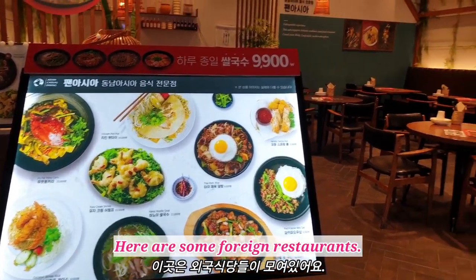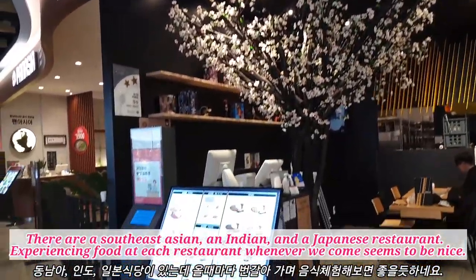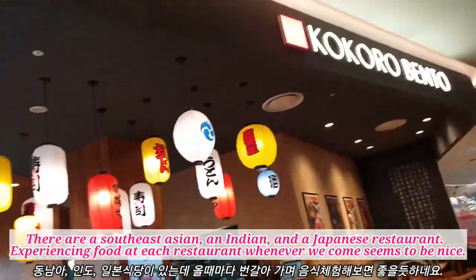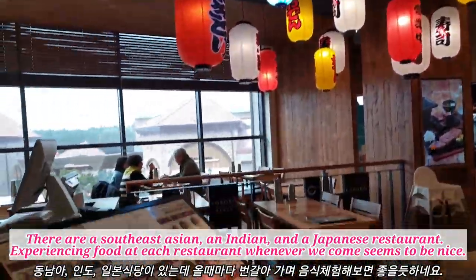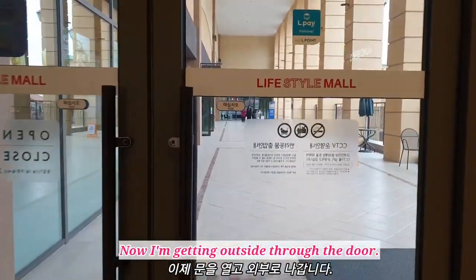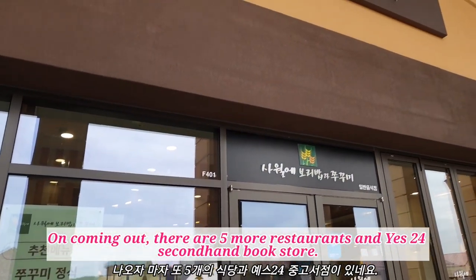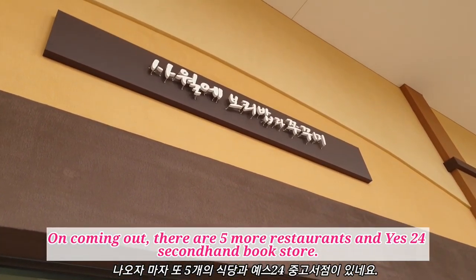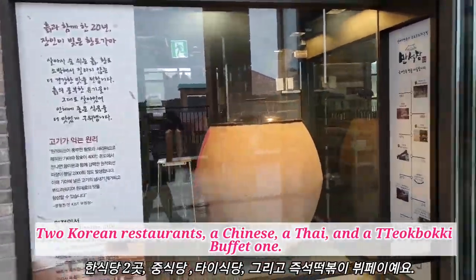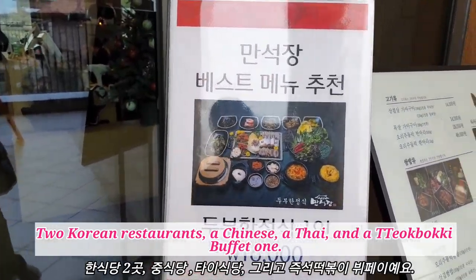Here are some foreign restaurants. There are a Southeast Asian, an Indian, and a Japanese restaurant. Experiencing food at each restaurant whenever we come seems to be nice. Now, I'm getting outside through the door. On coming out, there are 5 more restaurants and Yes 24 second-hand bookstore: 2 Korean restaurants, a Chinese, a Thai, and a tteokbokki buffet one.